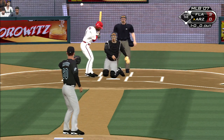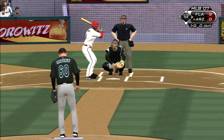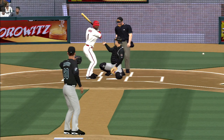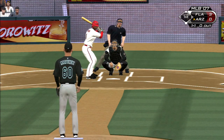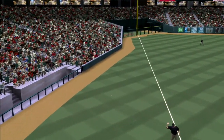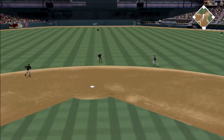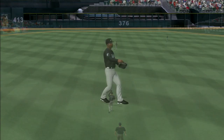And this is just off the outside corner for a ball, 1-0. Trying to backdoor him, but it stays outside just a bit. And this is fouled straight back. And this one's hit on the ground, but foul. And he goes down and gets this one as it's lifted high into the air out to medium deep center. Abercrombie is there, and he has it for the first out.